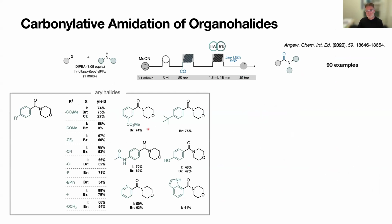You can see that we're using our flow system where we enrich with carbon monoxide at 35 bar, irradiate in a second reactor for about 15 minutes, and pressurize to about 45 bar in our flow reactor. We had a little bit of diisopropylethylamine, a base, to help the catalytic system generate the deep reductant.